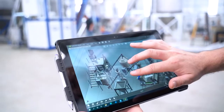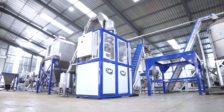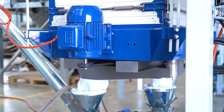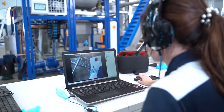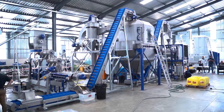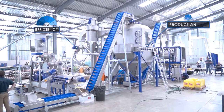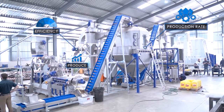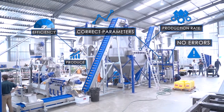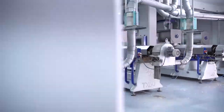Having all that information at your fingertips wherever you are, because it's not necessary anymore to have an operator with a thick black book sitting there logging parameters. You can be on holiday, you can sit at the coast or wherever, and you can actually see exactly what is going on with the equipment. What are the efficiencies? What is the production rate? What did the last shift produce? Has there been any issues? Has there been any errors? Are you producing at the correct parameters to make sure that your product is within spec? And that's all at your fingertips.